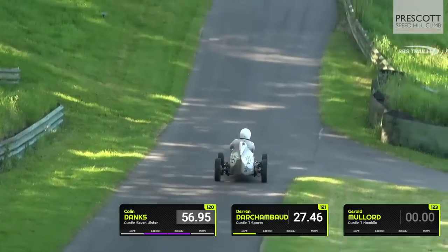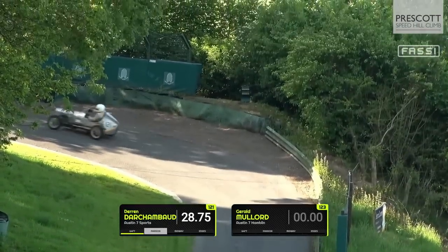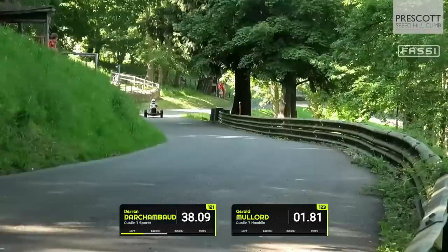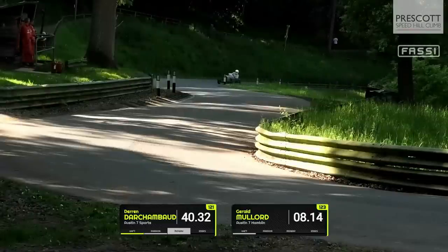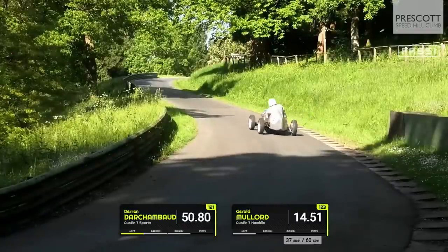Now, Darren D'Archambeau in his Austin 7 Sports. And on the line is Gerald Mullard. We'll see him a bit later on in the Austin 7 with the Hamlin fiberglass body. But let's focus first on Darren D'Archambeau. I'm not sure whether he's a Frenchman living in France, but he's certainly having fun over here in Prescott.